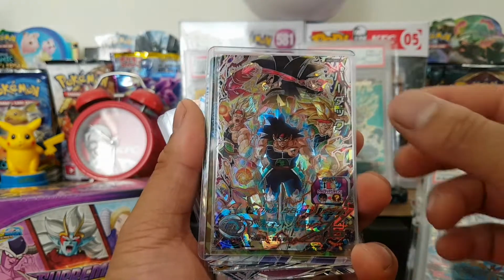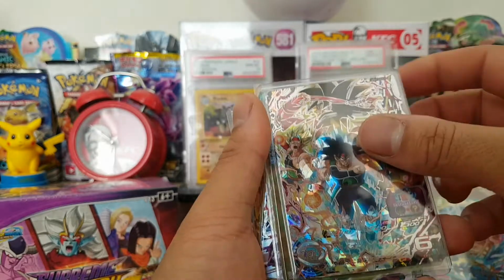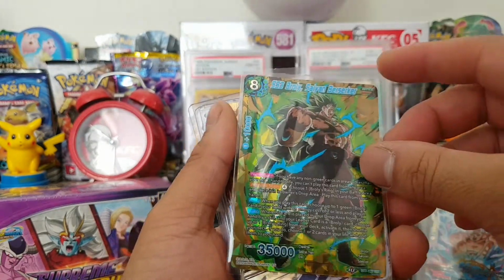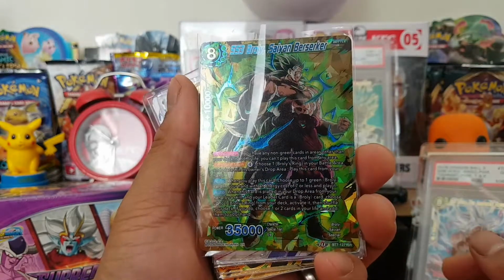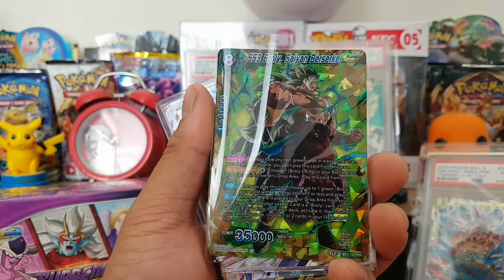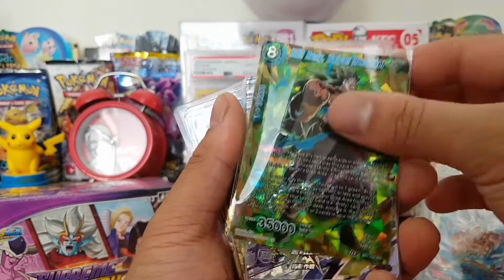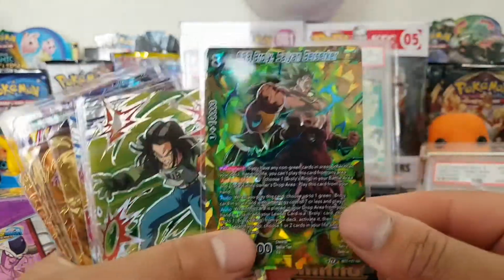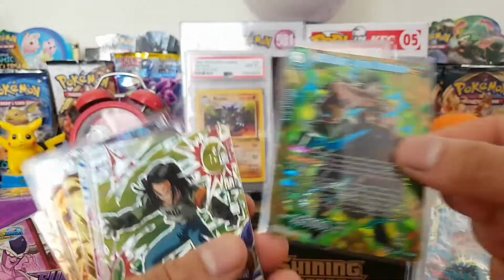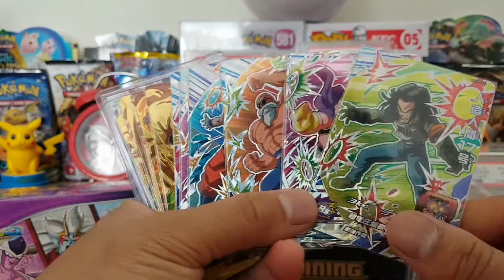Now I'm not going to explain every single card like this because I do want to talk about PSA and all that stuff. So here's a Super Saiyan Broly Berserker ISR, sorry, from Assault of the Saiyans. There's a set of them, and I think they're not too hard to find, but nevertheless, that's probably my favorite out of the whole line of ISRs. There's 4 of them, I believe. So I'll take that.